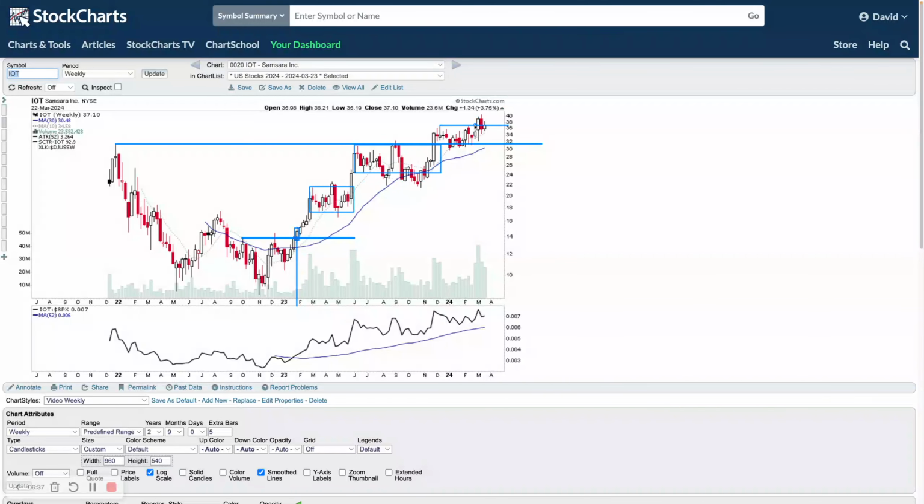So at the moment it's in upthrust territory. If it does start to falter back down through this area, then it would be a concern. It could potentially turn to stage 4 quickly at that point, but at the moment looking for a further continuation, though always on the lookout for potential signs of an upthrust when it gets this late into stage 2.